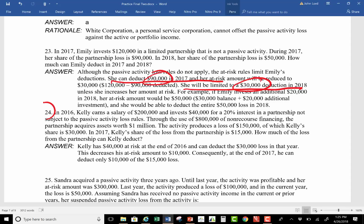Through the use of $800,000 of non-recourse financing, non-recourse means that they cannot come after her for her personal assets once they've gone against the assets of the partnership, right? The partnership acquires assets worth $1 million. The activity produces a loss of $150,000, of which Kelly's share is $30,000. In 2017, Kelly's share of the loss from the partnership is $15,000. How much of the loss from the partnership can she deduct? Now she has an at-risk amount at the end of 2016 of $40,000, so she can deduct what?